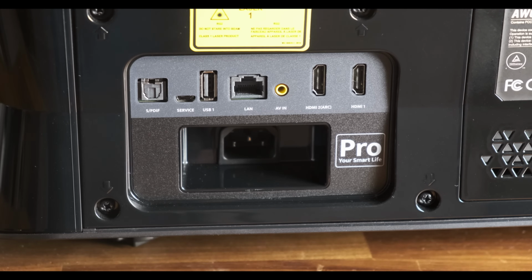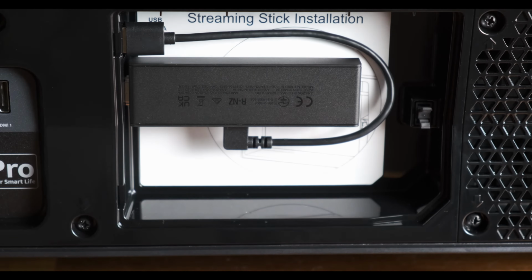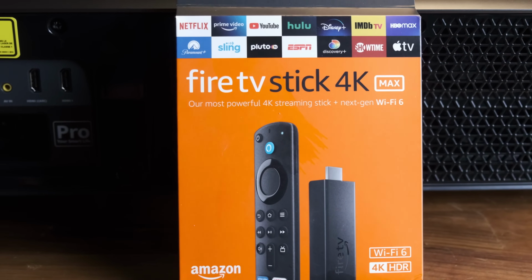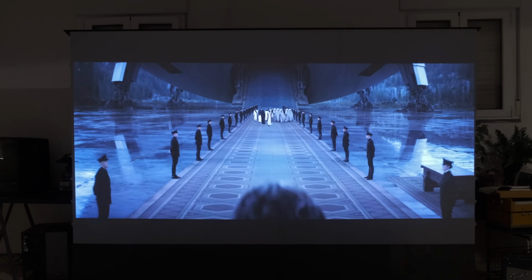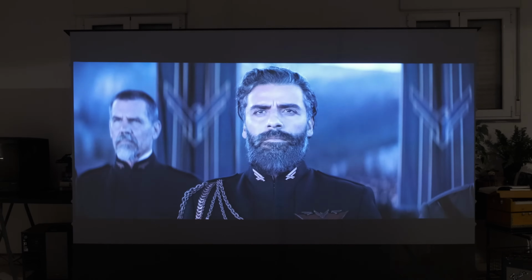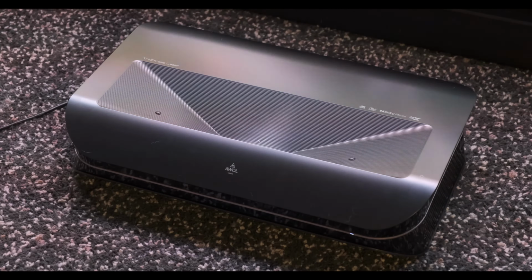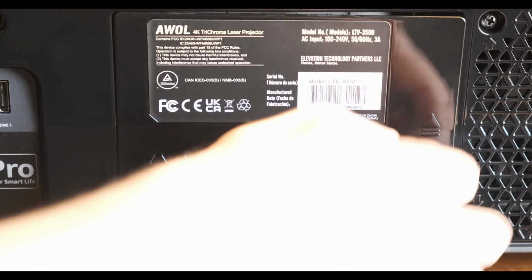Everything nicely laid out. I have to say I really like the cleverly thought out adapter on the back for a smart stick, and an Amazon Fire TV Stick 4K Max comes included with the projector. This is the dongle that has Wi-Fi 6 and 4K HDR support. This is what I've been using. It's set by default to HDMI 1 and it's super snappy, much more responsive than some of the Android-based interfaces that come native with some TVs out there. Having this recessed area to stick the Fire TV means you don't have a dongle sticking out the back or the side of the projector. It's a really nice touch.